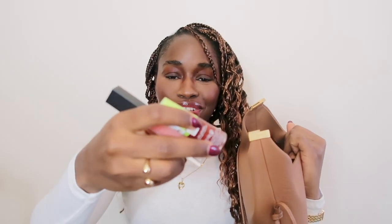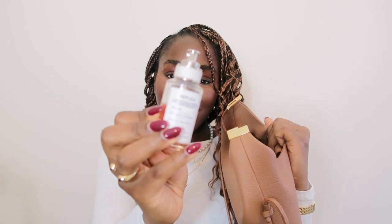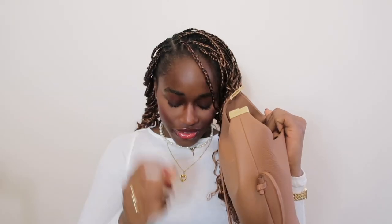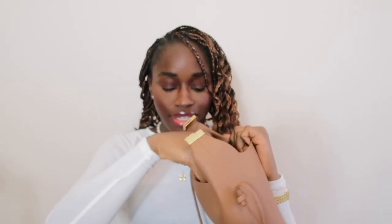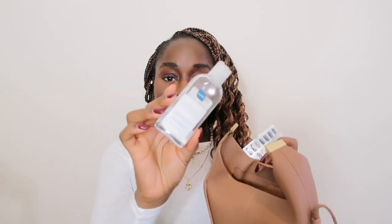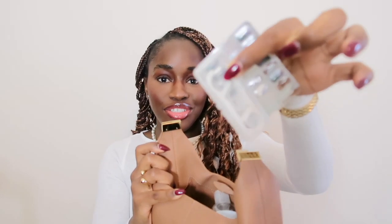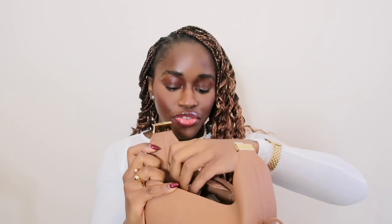I also have two lip glosses here, one long size and one is the NYX Fat Oil. That goes in. I also have a 330 ml perfume that can also fit in perfectly. I have my MAC compact powder that fits in perfectly as well. This is a 100 ml sanitizer bottle, also fits in there. I have my essentials, basically, also fits in.